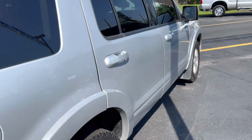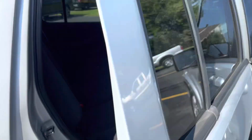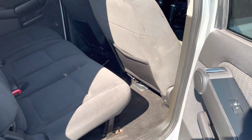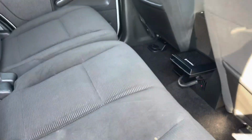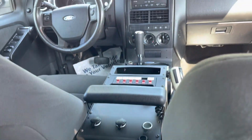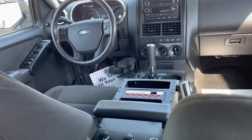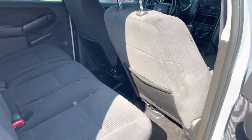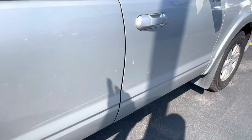I know you had some questions about this Explorer. This was a retired police cruiser, so that's why there's not any interior pictures, because this one's kind of an oddball vehicle. It's got a police dashboard, even some switches, and what looks like a CB radio on there of some sort.